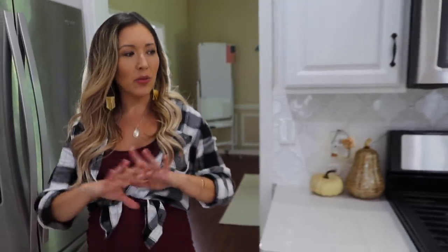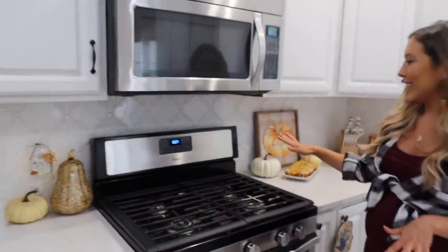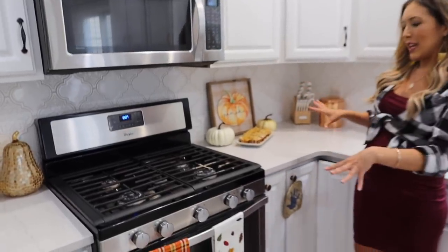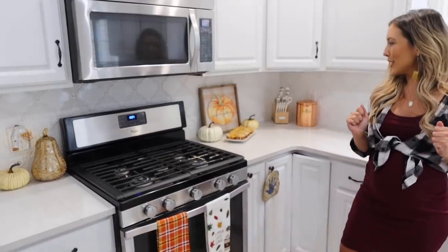And I didn't do too much. I feel like I didn't go as over the top in the kitchen this year because I really like when my counters are more cleared. It's easier to clean. So I just kind of focused around our stove area and set some things on each side of the stove and used like the dish towels to add a splash of color in here.